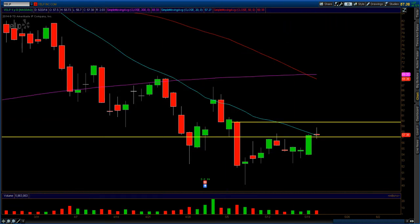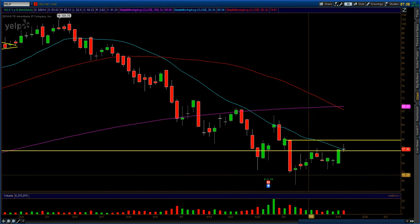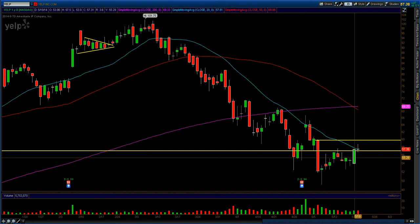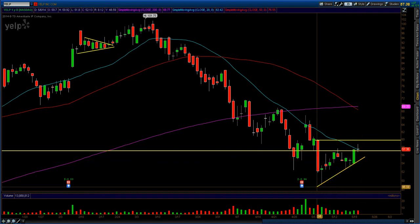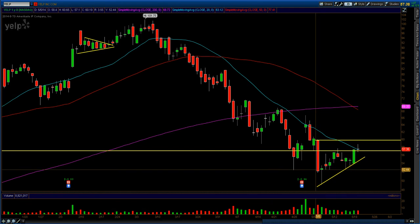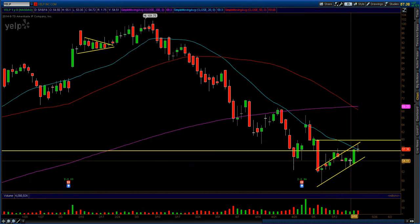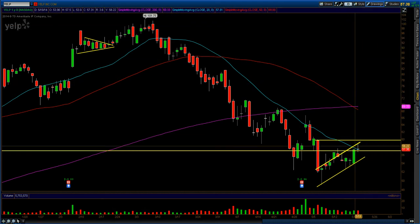On Yelp, I would still like to see Yelp tag this level, 59.71, and then pull back off of that level. You could make the case somewhat this too is in a bearish type pattern here. It's not the greatest pattern, but you could see what I'm looking at.